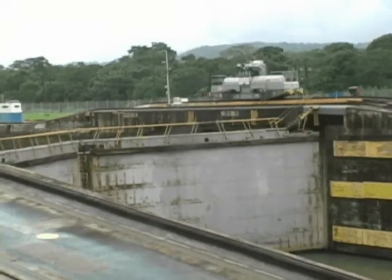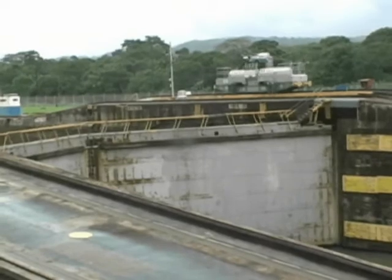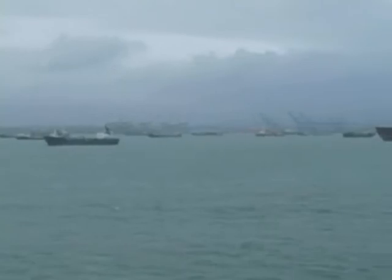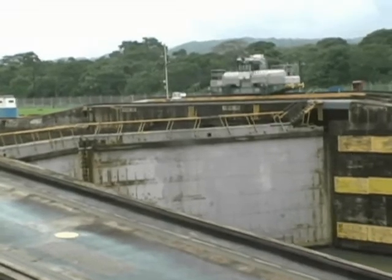The locks are filled by the gravity flow of water into the lock, and the locks are emptied by gravity allowing water to flow toward the ocean. Our delay stems from it being the rainy season in Panama, and Lake Gatun has risen to a point where it is about to overflow the upper locks. So the locks are being used to drain water from the lake.